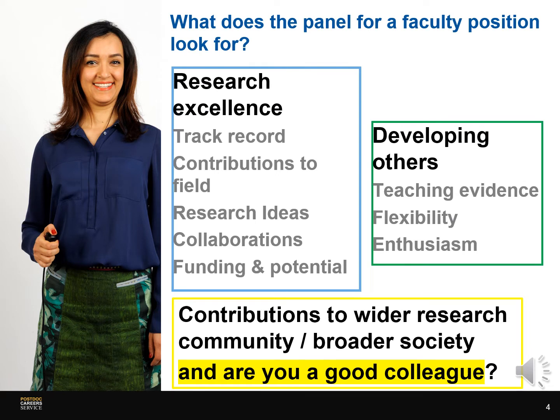So first, what are the selectors looking for? Now, what does the panel for a faculty position look for? Interviews are, to a certain extent, quite predictable. Hiring committees for faculty positions are typically assessing these areas. First, your research excellence, your potential to become a research leader, that potential being based on your track record and your ideas and how your research has had a contribution to the field so far.